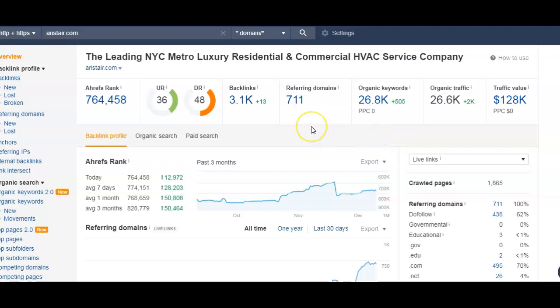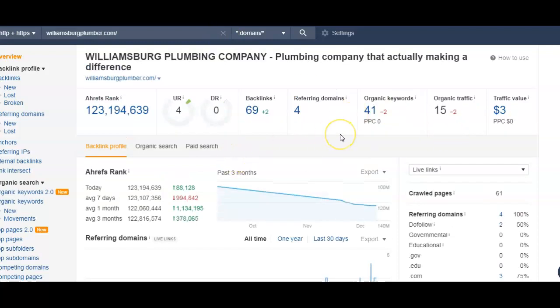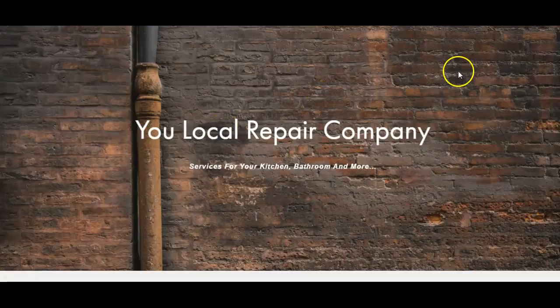Now let's just go strictly to the numbers. They've got more than 700 referring domains, giving them more than 3,000 backlinks, which give them more than 26,000 keywords, which give them at least 26,000 people visiting their website every single month. This is the kind of numbers you want to be going towards. Let's go back to yours really quickly. Now, boosting these numbers is really doable, and that's what we specialize in. And I'll go back to your website.